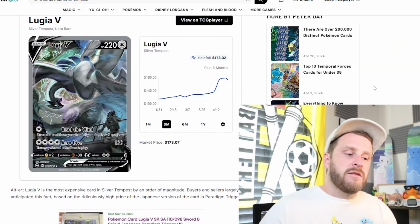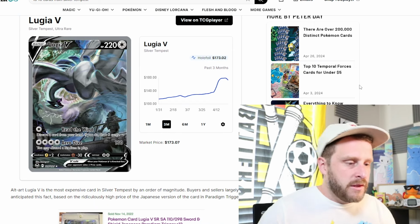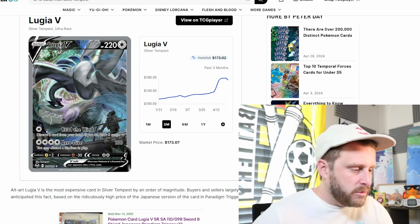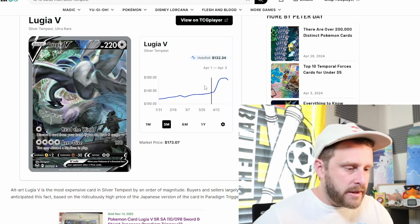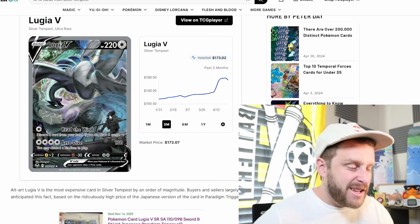And then, of course, the one from the set everyone wants, is the alternate art Lugia. I like this artwork enough. It's cool. It's an alt art. It's a cool Pokemon. But something, I don't know, just something about this guy right here. He kind of just seems like an avatar from Pokemon Go. Maybe that's why I'm turned off by it. I don't know. That's terrible.